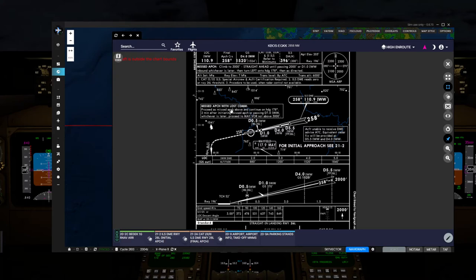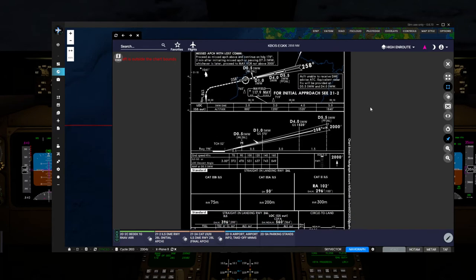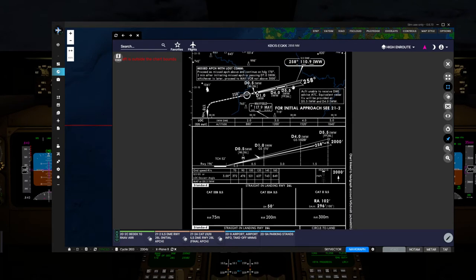Okay, so I love it when it stops halfway. There we go. So here you go. We're coming in 258, distance 5, to still at 2,000 feet, and we'll grab the glide slope and come in, following it down.